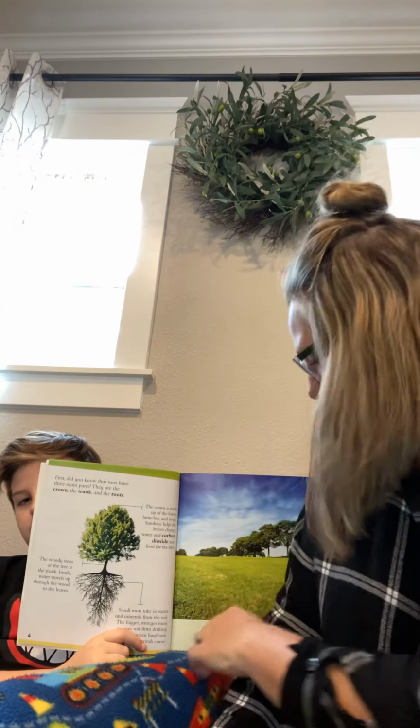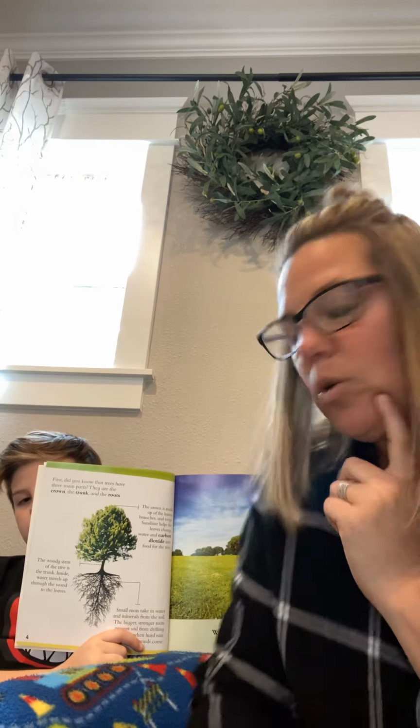So, okay, let's talk about, where do trees grow? Where do trees go? If you used your looking eyes and you looked out the window, do you see any trees out there?